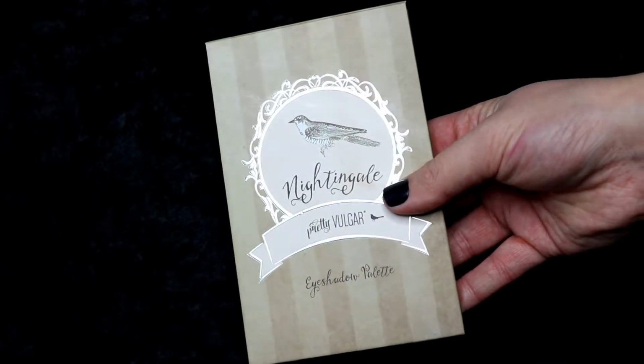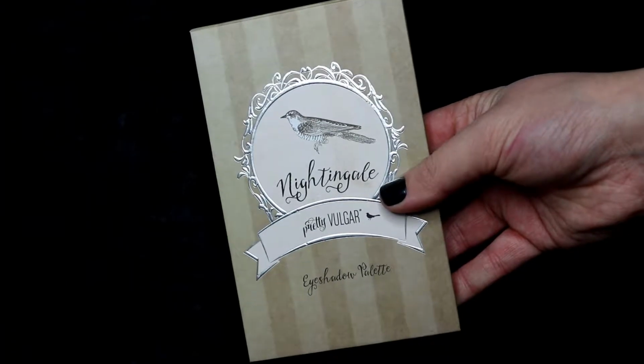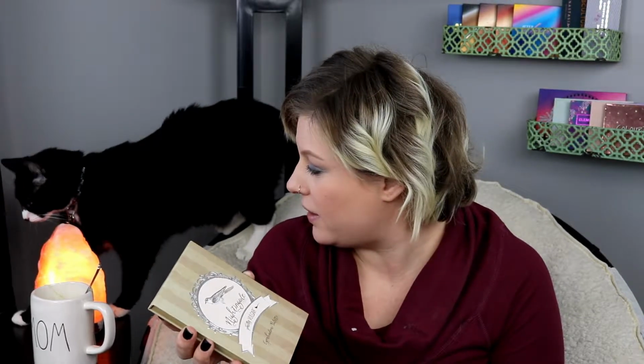The theme for September is Wildflower. And I have to say this is probably one of my most used palettes I've gotten from Boxycharm. The palette that came in this month's box is the Pretty Vulgar Nightingale Smoky Eyeshadow Palette. This is an awesome palette. Like I said, it's probably the most used. Please excuse my cat, he wanted to join us. Milo, what are you doing?